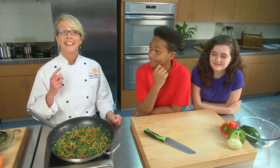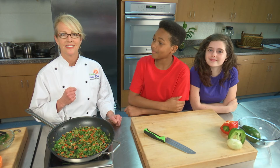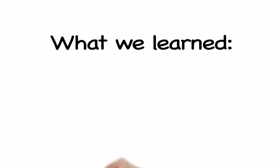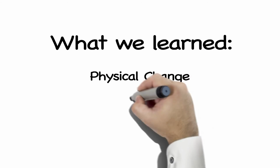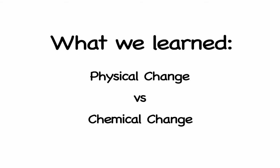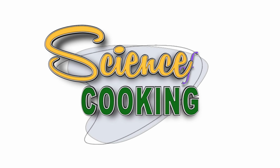Now that this is done sautéing, we'll set this aside. Next, we'll prepare the eggs for the Fiesta scrambled eggs. Not just yet, Chef Paula. That's all the time we have for now. We now know more than we want to about the difference between a physical and a chemical change. But that's only one ingredient in the science that goes into preparing a meal. Be sure to join us for the next mouth-watering episode of The Science of Cooking.